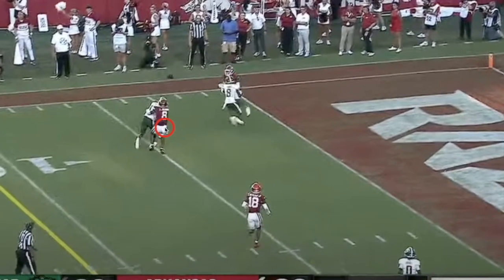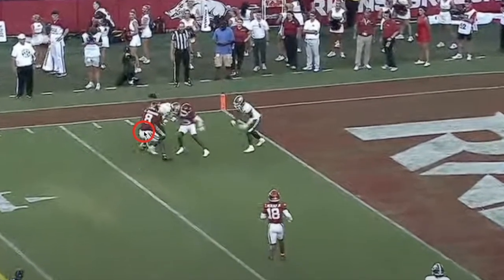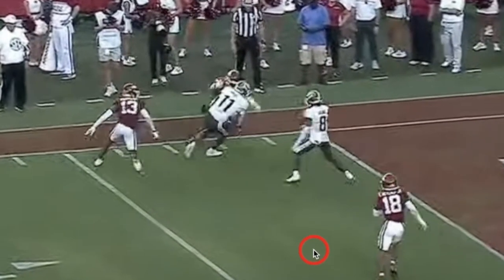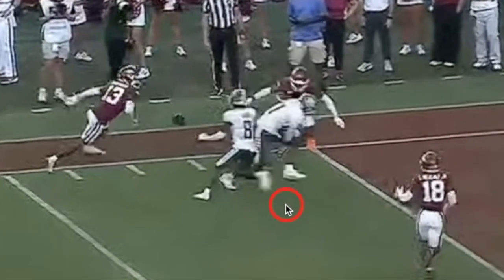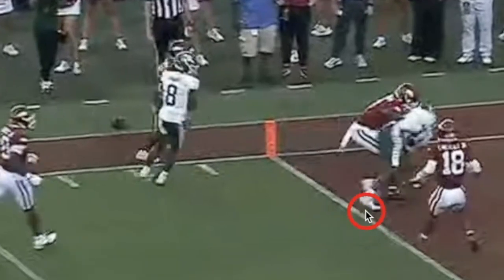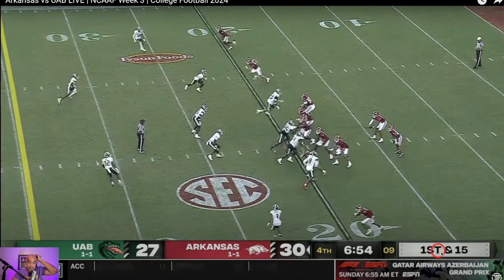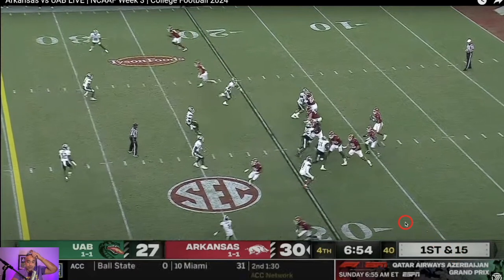Don't try and rip the football loose. Don't. Just tackle him, right? Force them to have to convert inside the red zone. Yes, a fumble would be nice, but he scores instead of you just making the tackle. All right, so you give up the touchdown, right? You're backed up, 1st and 15 after a penalty.